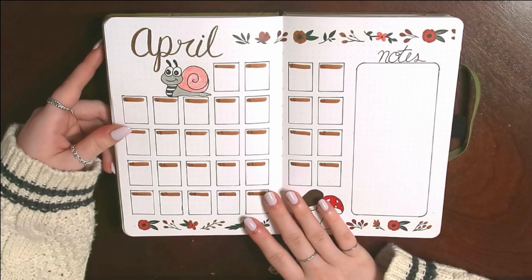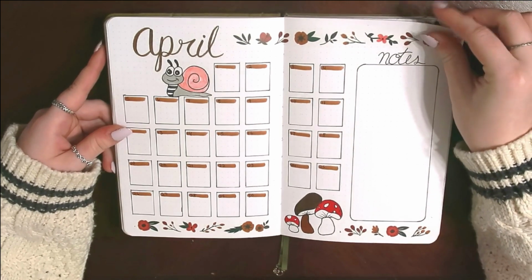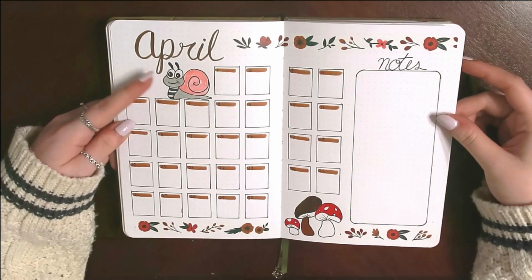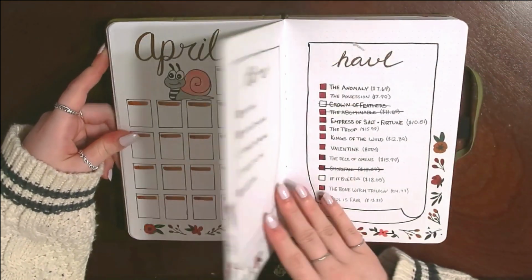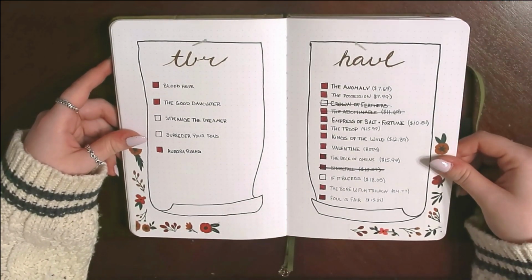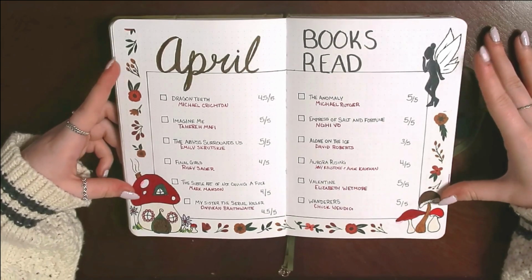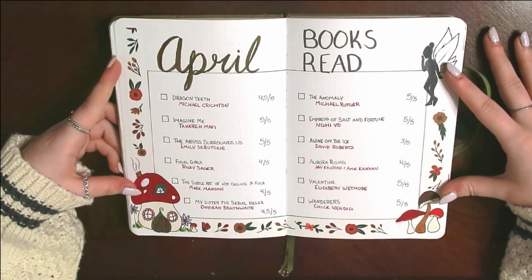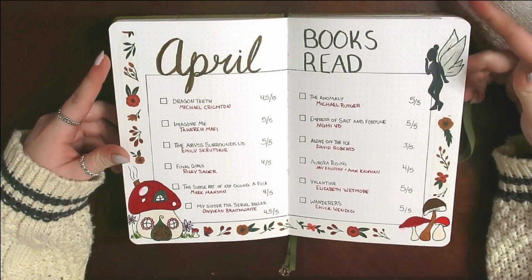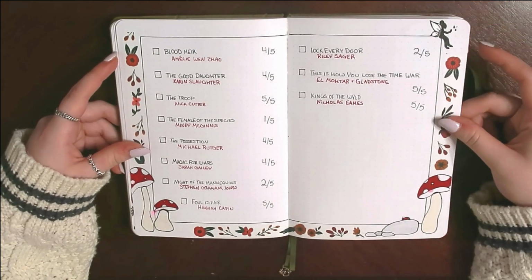But yeah. And then we have my April spread, which is kind of similar to my March spread in that it's very nature-y. But this one features a lot of mushrooms and fairies, which you will see. And a friendly little snail there. And TBR and haul page. Nothing fancy, once again. And then we've got my little fairy here, some more mushrooms. I really like the washi tape that went with this. I think I did a good job with that, picking that out. Books read. I read a lot of books this month, as you can see.